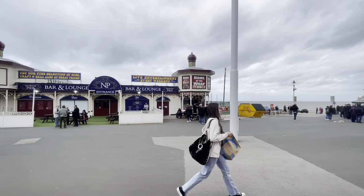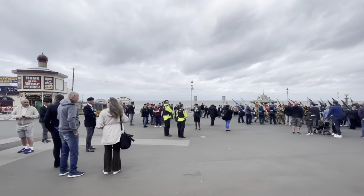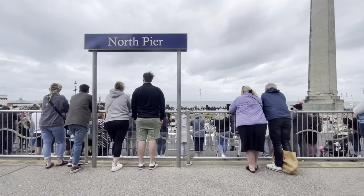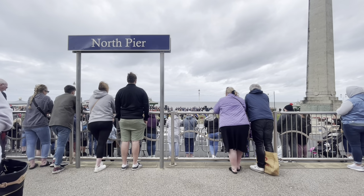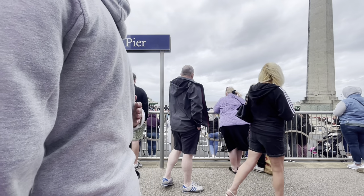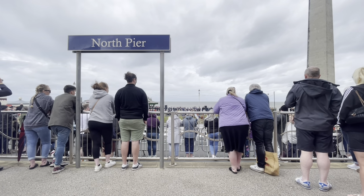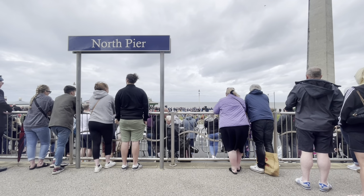I'll tell you what, there's something going on here at the cenotaph. Look at this. Wow. This is the cenotaph, of course, the war memorial, and there's a big event going on here. I'm not sure what it is. It's obviously some old veterans marching with the flags. Wow, that looks amazing. Look at this, this is a massive event. There's loads of people watching.